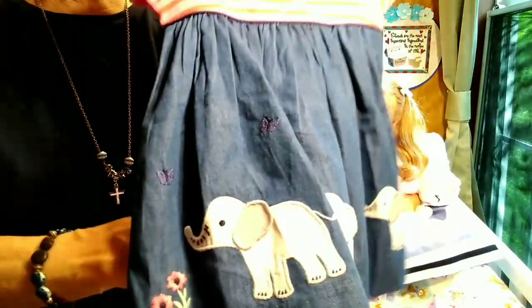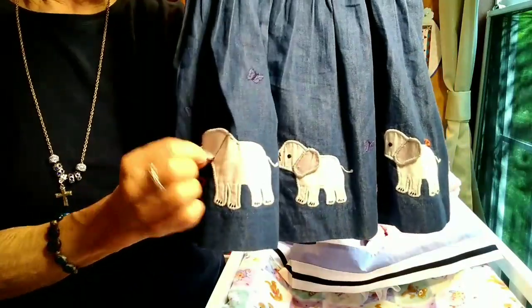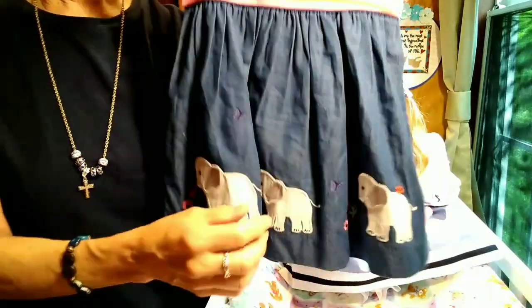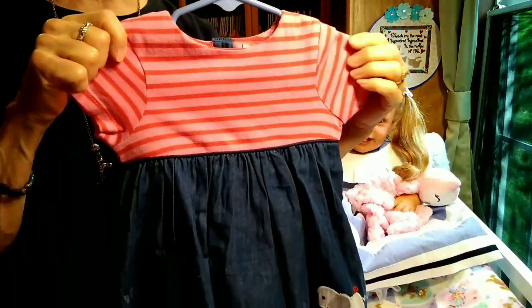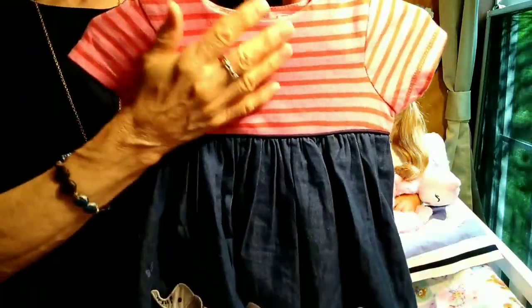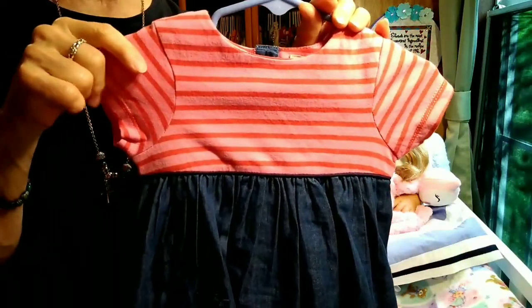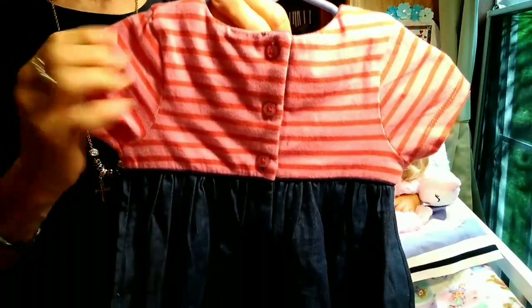The elephants, it's not just an applique, but the elephants all have, let me see if I can show you, 3D ears. This one ear flaps back and forth. So I thought that was just really darling, and it does that on all of the ears. And then the bottom part is sort of a denim, which Suzanne mentioned we could have also used for this week's Theme Thursday, but that's okay. Anyway, the bottom is sort of a cotton denim, and then the top is a stretchy knit fabric with light red stripes and pink, and the back of it has three buttons down the back.